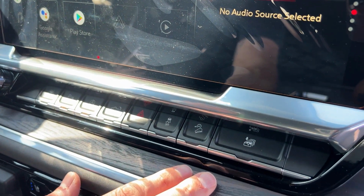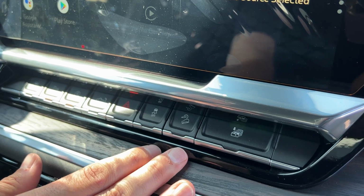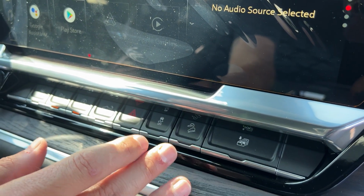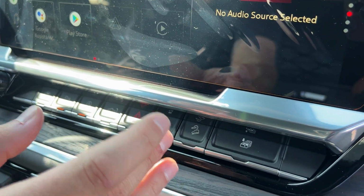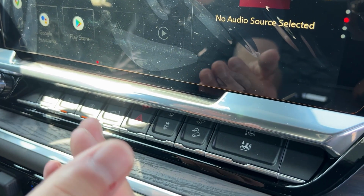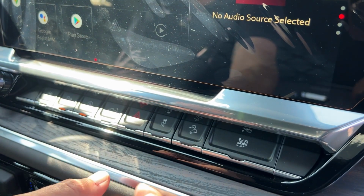Next is the downhill descent control. This is for off-road only. It will only work under 18 miles an hour. It's basically for off-roading. When you click this, it basically controls your throttle response and your braking system. So just a nice steady rock crawl as you're off-roading in the vehicle.